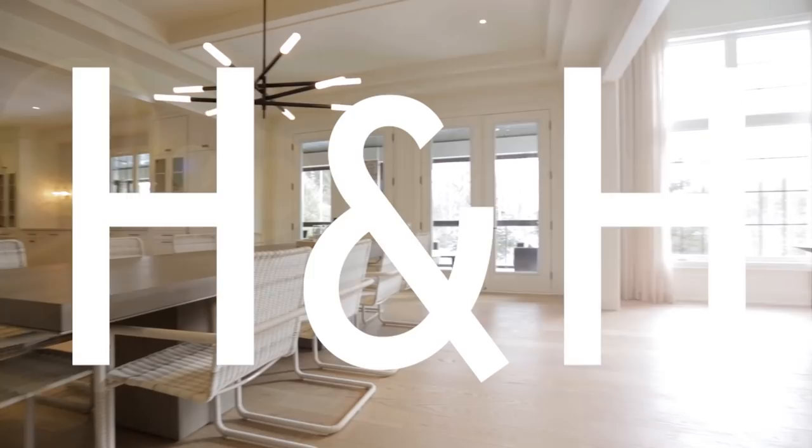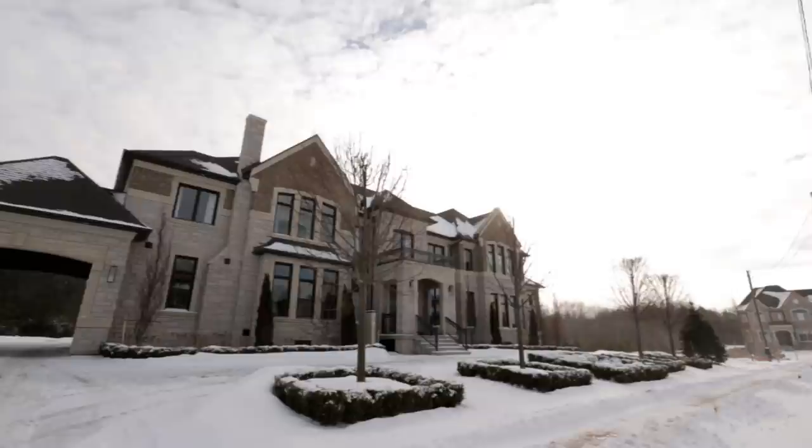Here at the Princess Margaret Grand Prix Show Home, we are in a home that is just under 10,000 square feet. It is comprised of 3 floors, 5 bedrooms, and a 4-car garage.